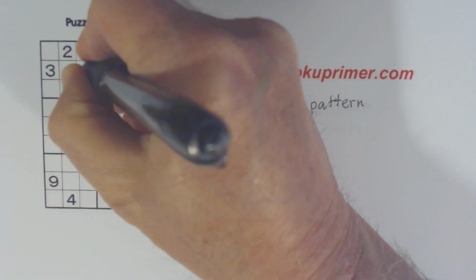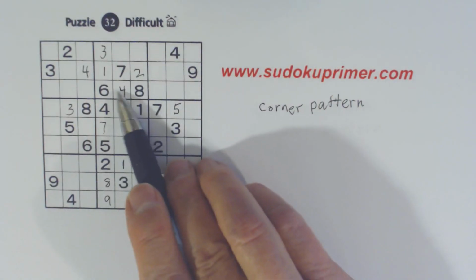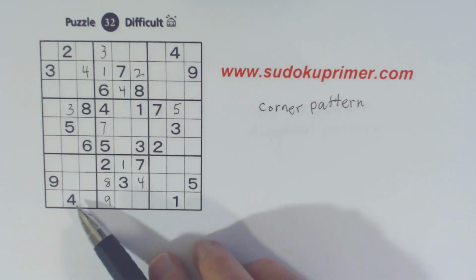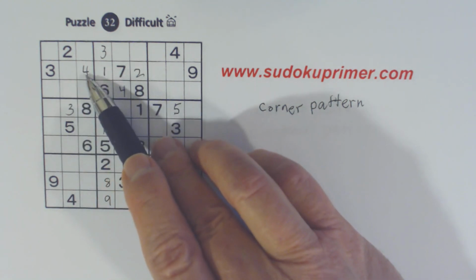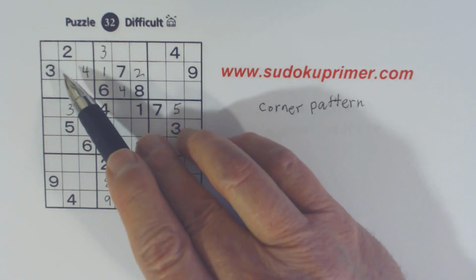We've got a 4 in box 1 right there. Now that's straightforward because we've got a 4 here, a 4 here, and a 4 here. But if that 4 wasn't there already, we still would have known that's a 4 because of our 6 8 twins right there.